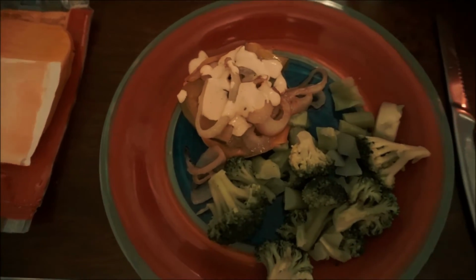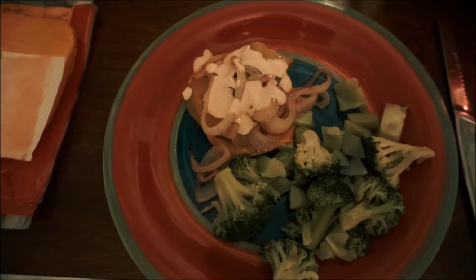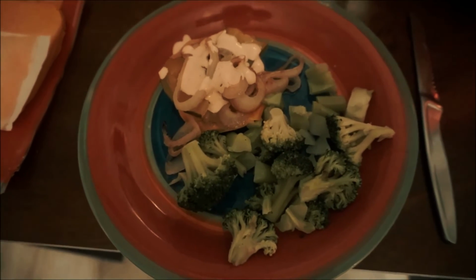Anybody can make this, guys. Keto-friendly meal. Burger, no bun, some onions, pickles, chipotle ranch on the burger, and cheese, of course. And then for a side, we're having broccoli.